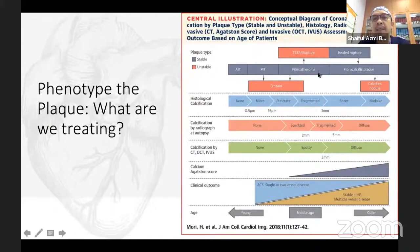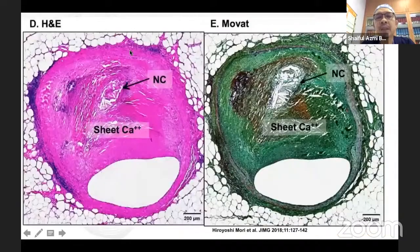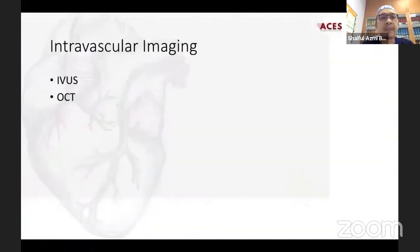So if you look here, there's also something which is important, which is the calcium. And this is also something that you cannot appreciate very much on angio, but if you perform this intravascular imaging, you may see this very well, and you can plan better for the intervention. Here is histology showing calcium, but probably not important at the moment. So I'll come to IVUS and OCT.